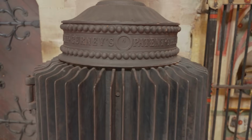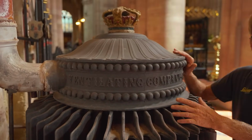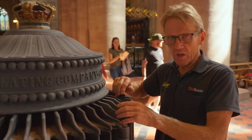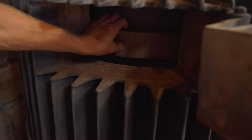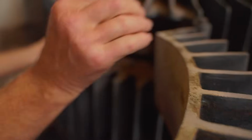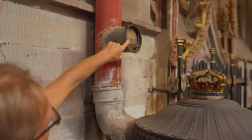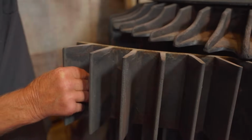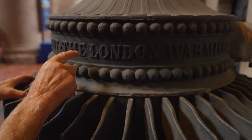My goodness. This is actually a heater, a gas-fired heater. It wouldn't glow red hot. You can see the convection fins on it. It would have been giving out heat. You can see they've got a door here, and then inside there, fire brick, basically. And that all would have been heated going up through the flue here. There's a draft stabiliser there. It was made by the London Warming, Ventilating and Heating Company.